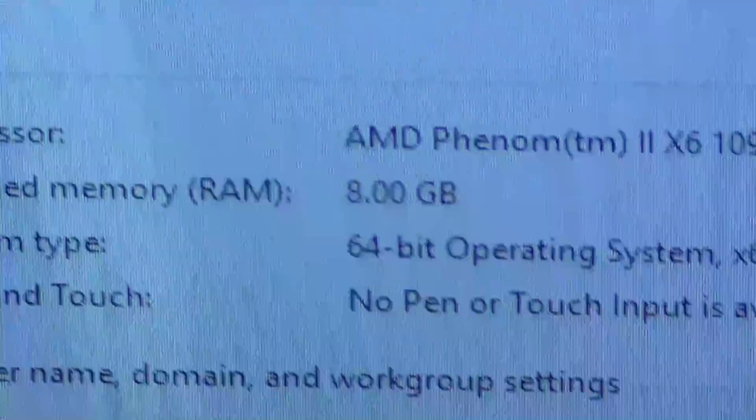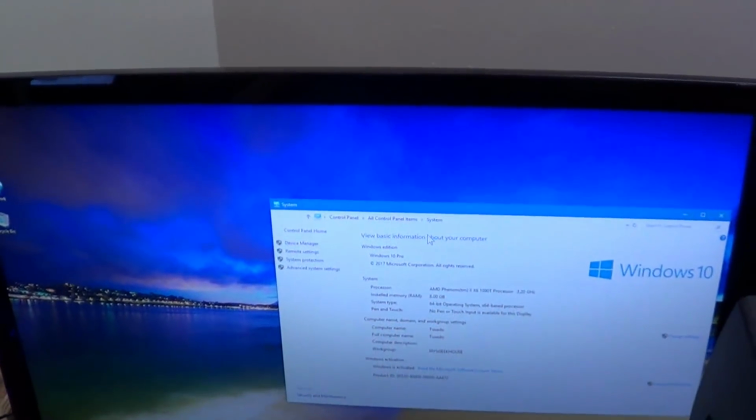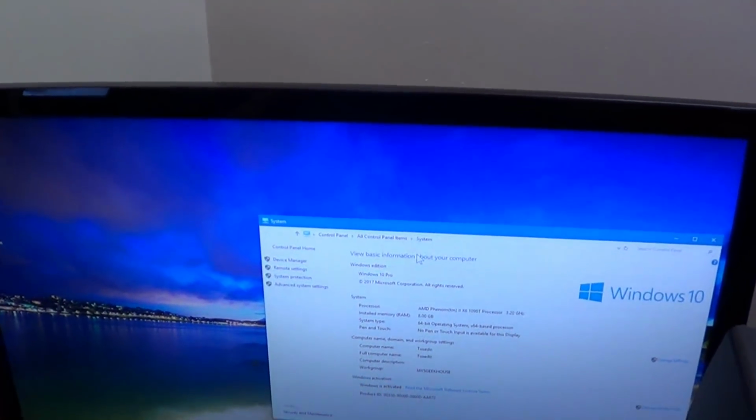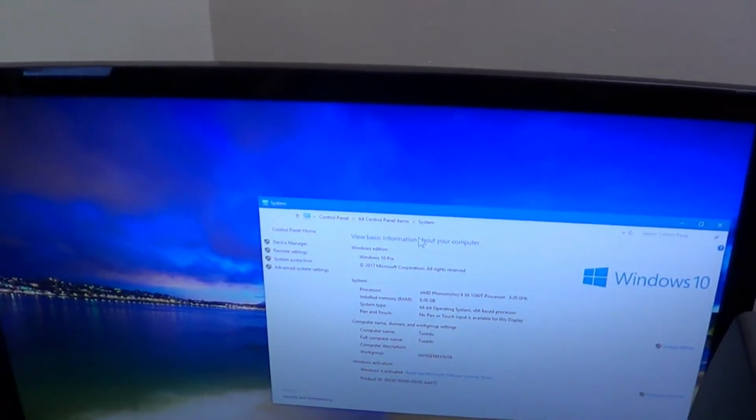Tuxedo, 8 gigs of RAM, and it works. Finally! Good. About time this thing got back to somewhat working again. Now let's put everything back together, hook everything back up, and start getting ready to mess with some games on this thing. This old thing is finally showing its age, and I don't know if it's the processor, the graphics card, or both. Here's ESO in minimum mode.